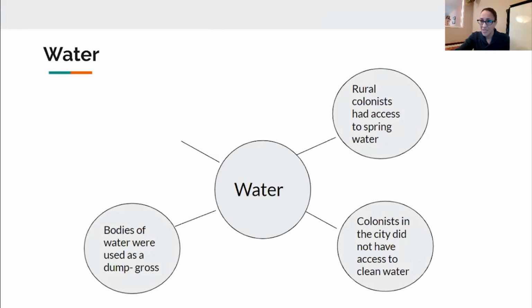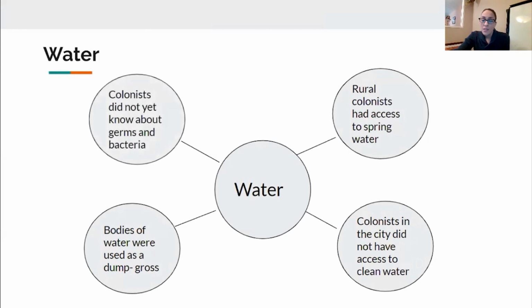Yuck. Can you imagine seeing dead animals or the toilet leavings just in your river? Ugh. Colonists did not know about germs and bacteria. So, I mean, true ignorance, right? They didn't know what they didn't know.